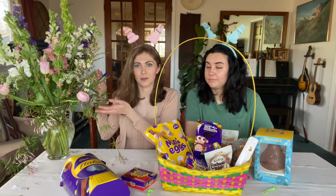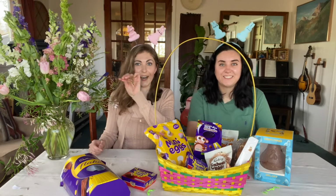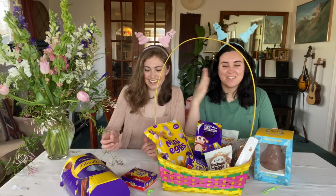Side note, these are from a friend named Natalia, and she's amazing, and they smell really good, but Kendra's allergic. That's why I'm sitting on this side of the table.